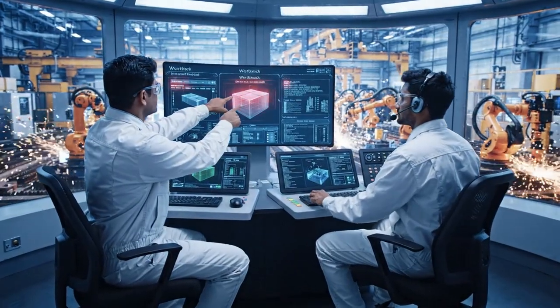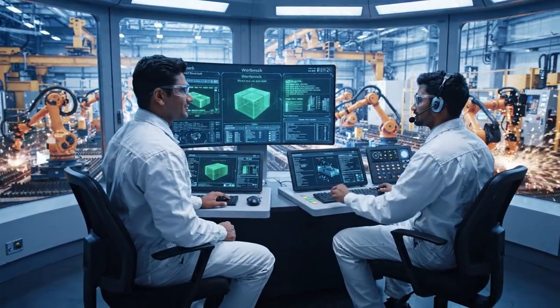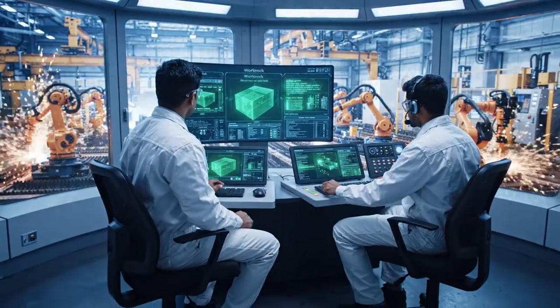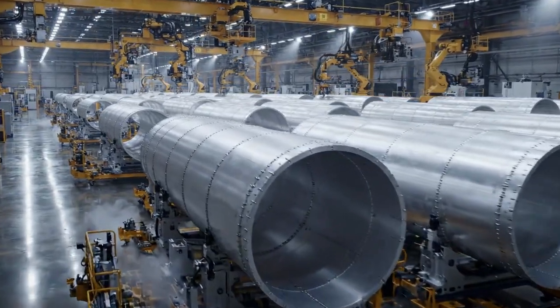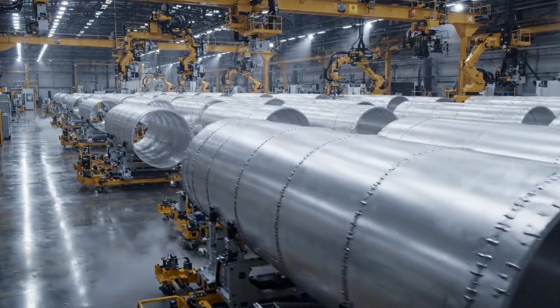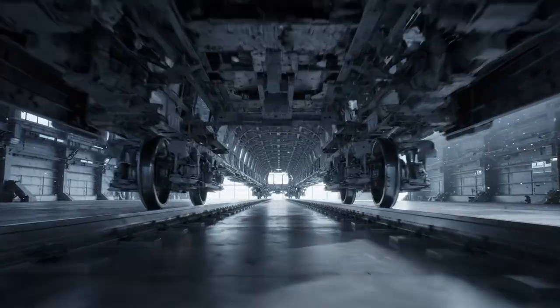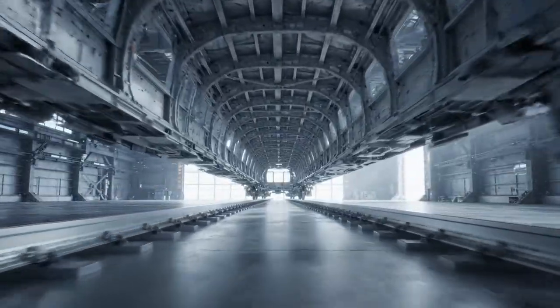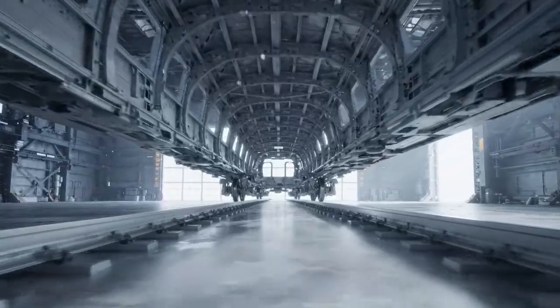Central control constantly monitors the workflow, ensuring no bottlenecks slow down the production line. These hollow aluminum tubes are now structurally complete, and incredibly rigid. Next, we need to give this empty shell the power to move and the wheels to roll upon.